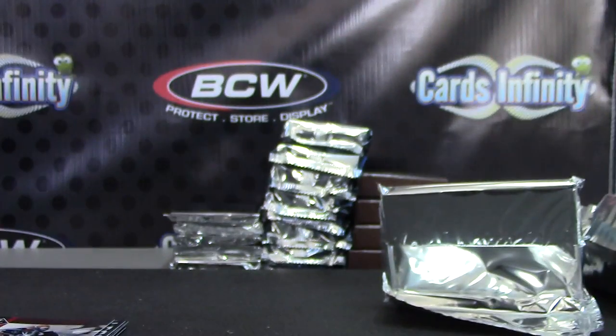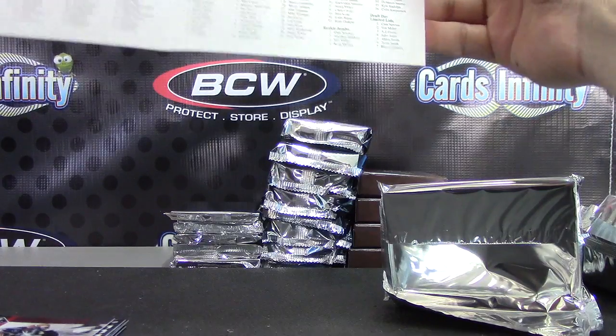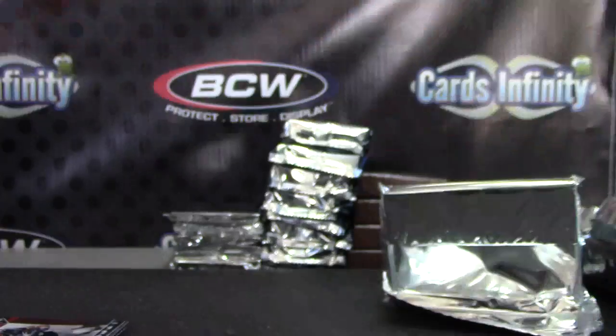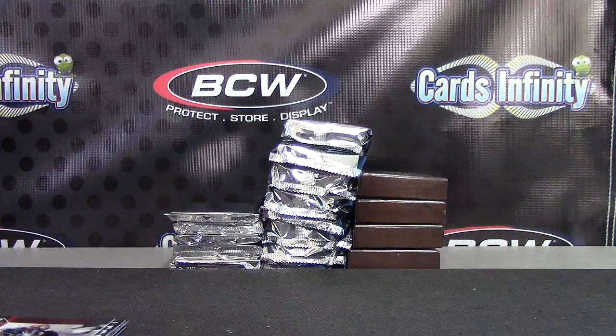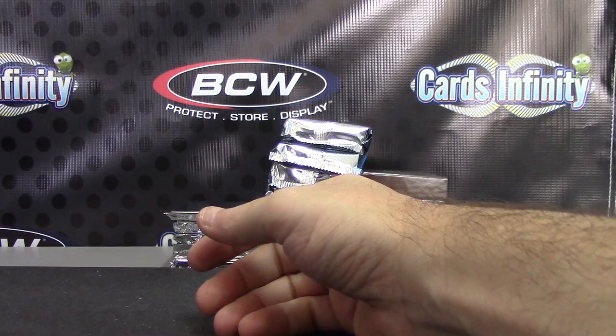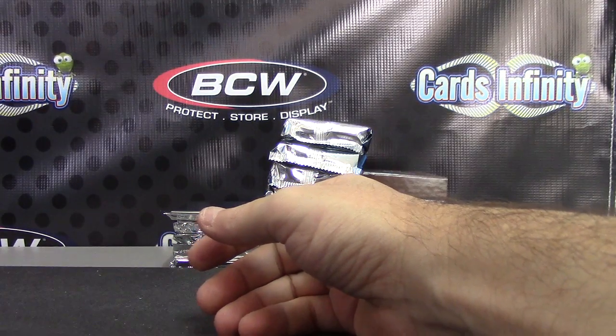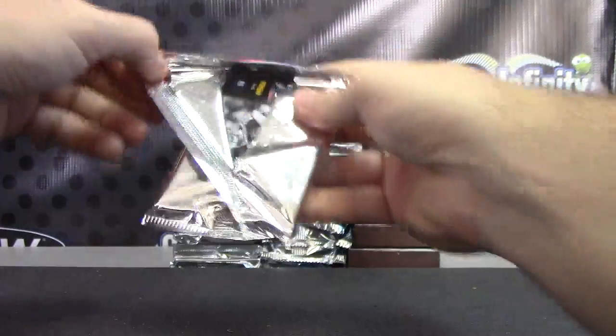I don't even know what that card is. Ray Rice, it's a Ray Rice patch autograph. Number 14, I'm not sure what the trademark card looks like, I can't remember. But Ray Rice, I'll put those there, yeah, is that right? Yep, there we go. It's going to be a Ray Rice patch autograph of some sort, trademark.